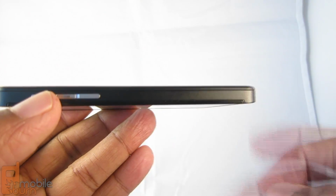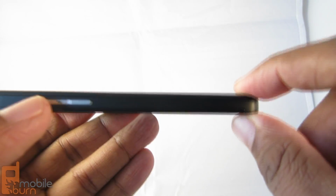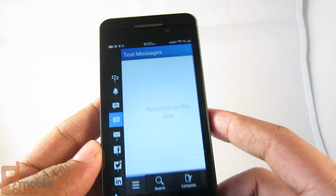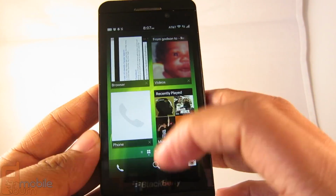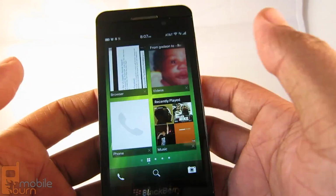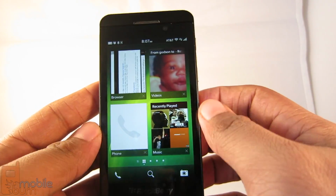I mentioned the thin profile, and I just wanted to clarify how thin it is. 9 millimeters, so it's very nice. Overall, the device is not big at all. It measures 130 millimeters by 65.6, and that's thanks in part because RIM, or BlackBerry I should say, opted to go with a 4.2-inch screen. So you get a big screen, but you don't get the obscenely large ones like you do with a Galaxy Note or some of the other Android phones out there.